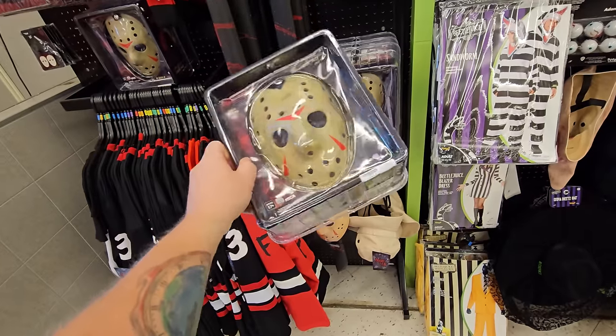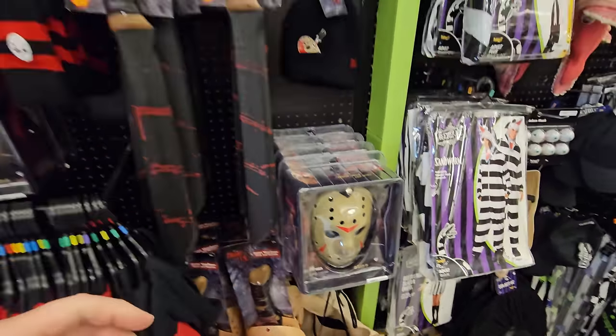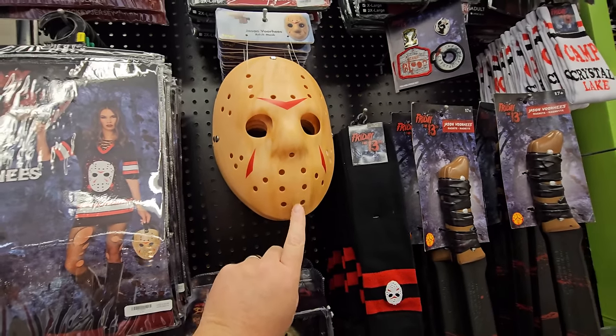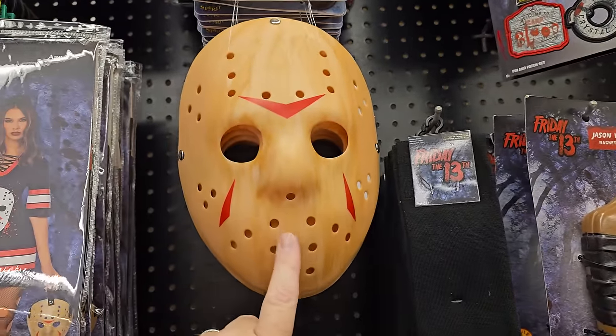I would kind of hate to use the more expensive mask for what I'm making, so I'll probably just go with this one here. I have another one at home that has the rubber under face, with the eye sticking out and everything, but it's really cheap and I only bought it because I needed that under part. I want the mask to look good, so I think I'm gonna go ahead and pick up one of these before I leave today.